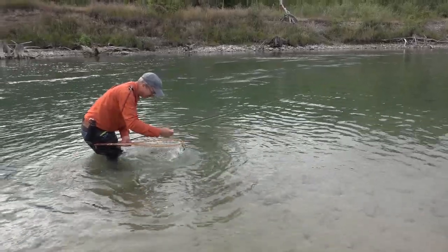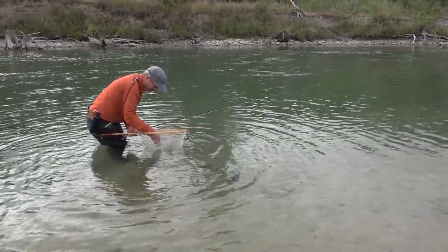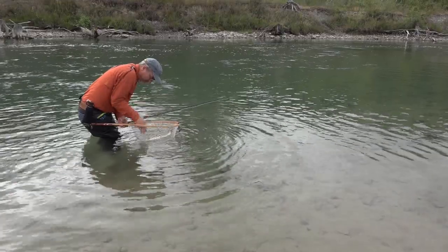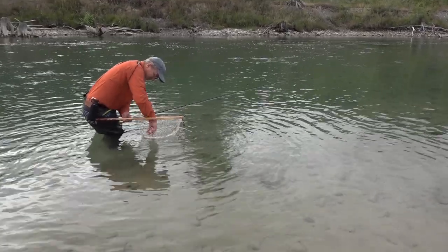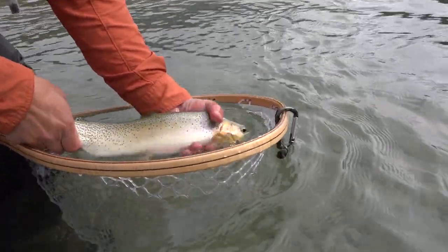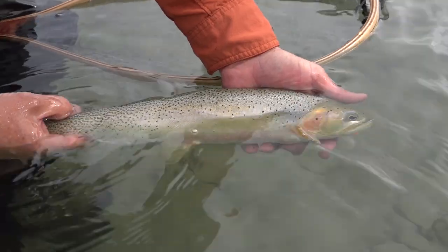On that beetle again. Been just working it steadily up this run. Watching fish rise, but not to my fly. And then finally it popped it. This is just another beautiful cutthroat. I don't know, 15, 16 inches maybe.